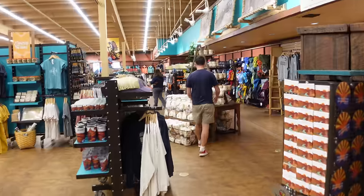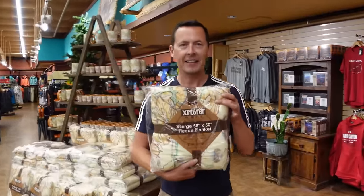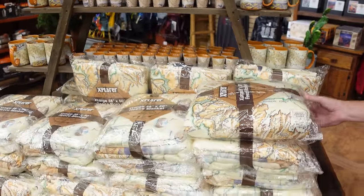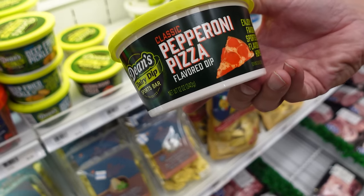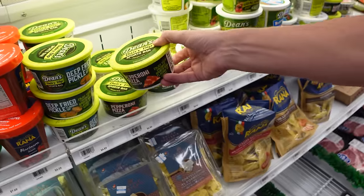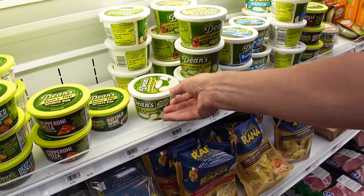Nick's off to look at some bedding apparently. Grand Canyon fleece blanket because it is freezing outside. It is cold outside tonight. We're at high elevation, so it's going to be cold. I want some of this. I don't know why, but I want some pepperoni pizza flavoured dip. Like for nachos and things. Sports bar brand. Deep fried pickled dip. Ooh. Buffalo wing dip. French onion.